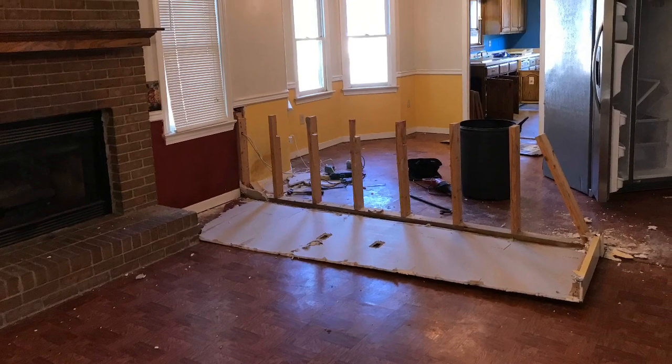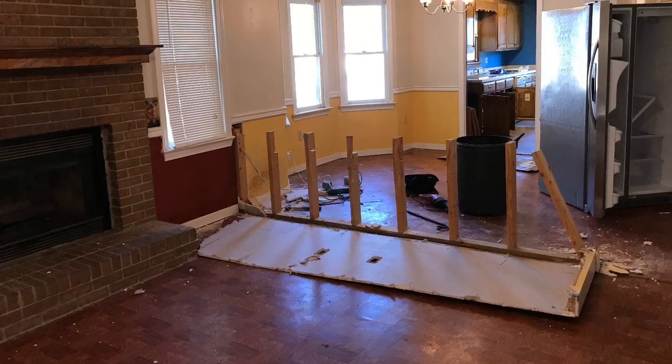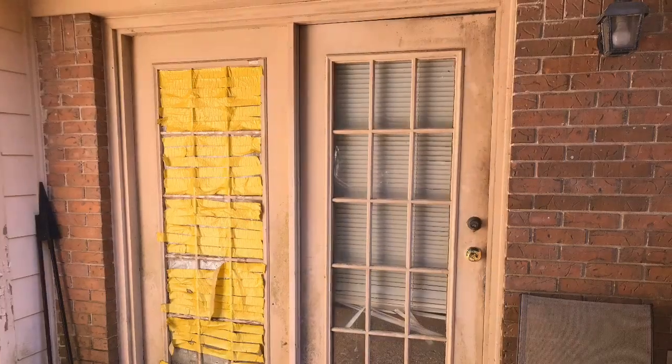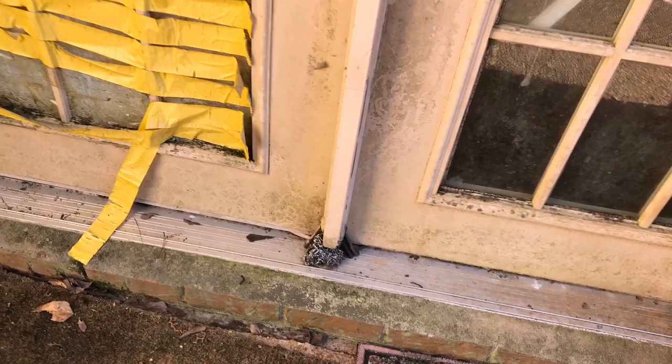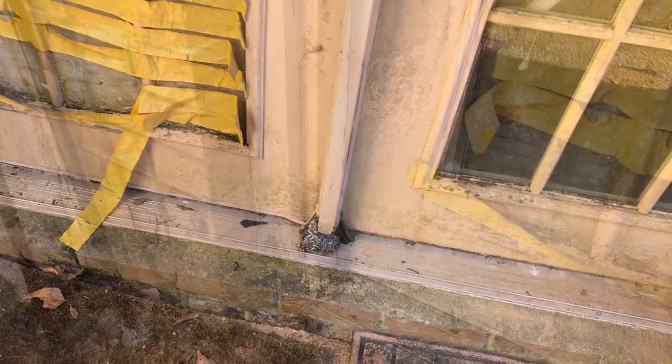This half wall seemed totally unnecessary, and it makes the rooms feel small. The back door is broke and it's rotten at the bottom, so we're going to be replacing the entire door assembly.